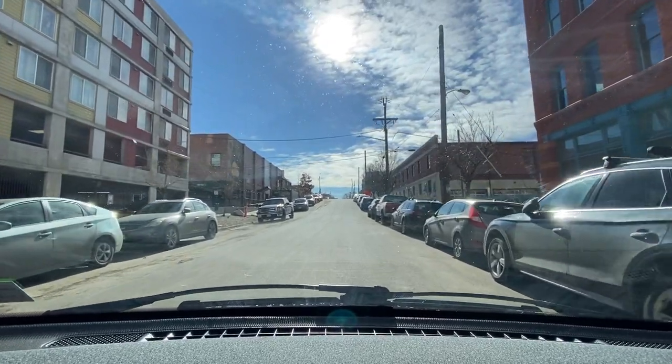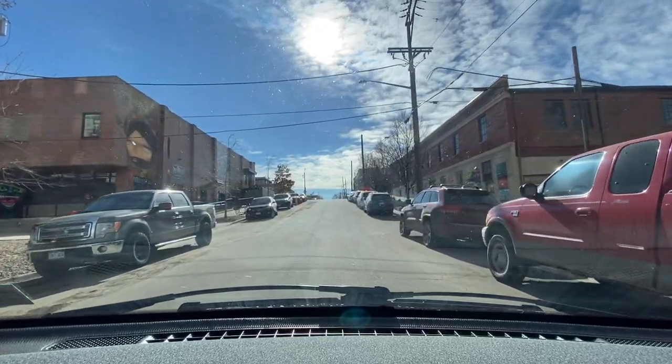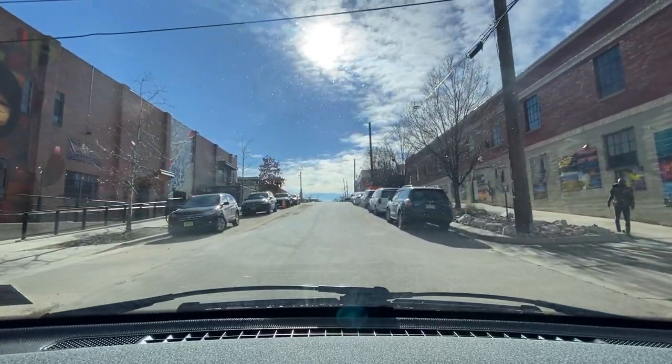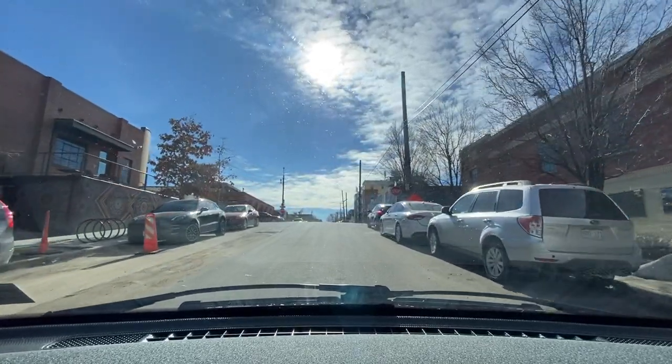So it looks like we have luxury apartments on our left. We have a building with some art on our right. On our left, we got Lee Jane's Hot Chicken. It's a kitchen on our left.